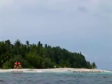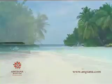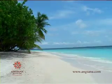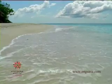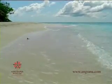Located on the North Male Atoll, this beautiful little island is just a 20-minute ride by speedboat from Male Airport. Covering over 25,000 square meters of lush green vegetation, surrounded by a small turquoise lagoon with gleaming white sandy beaches and its near perfect round shape, making it one of the most photographed islands in the Indian Ocean, this is also the perfect little hideaway.